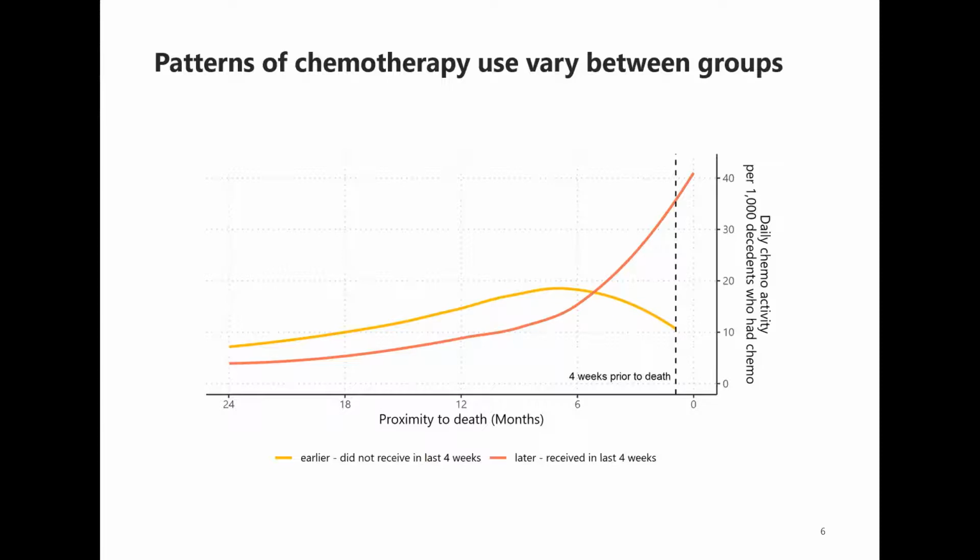So how else do these two groups differ? Well, from our report, we'll now look at how these two groups differ by start date of chemotherapy, by age and by cancer type.